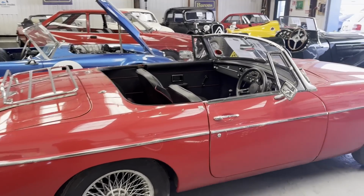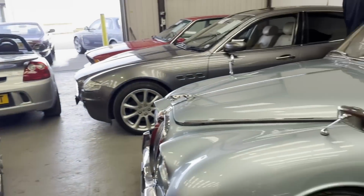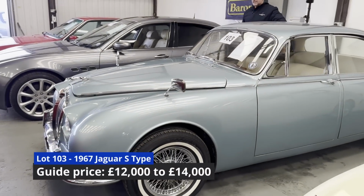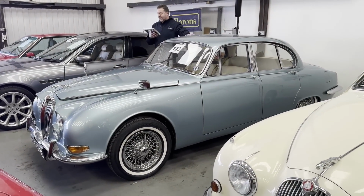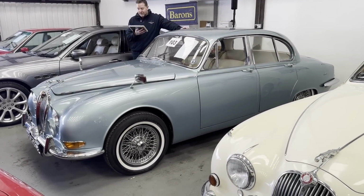Unusual Jaguars with great looking colourways. 1967 Jaguar S Type. Doesn't this look an absolute eyeful? In terms of colour, interior, I really like the white line tyres. I think they're very nice as well.